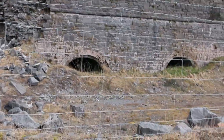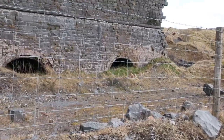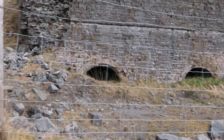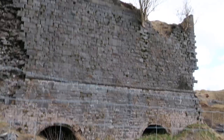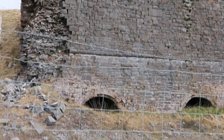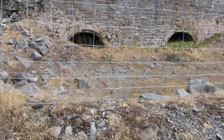It's bonkers. So I can see why they've fenced this off as well. This is the big walking area, guys, so people walk their pets here all the time. So no wonder they're trying to stop it. You can see that whole section's about to fall, can't you? It's just about to collapse, yeah. You can see it. The bricks are sort of subsided there. Yeah, they have. And that's all about the collapse. But it's an old kiln, it's an old 19th century kiln.